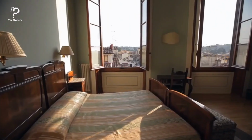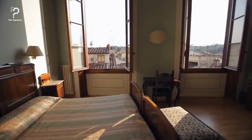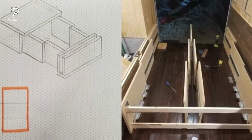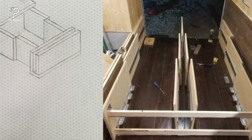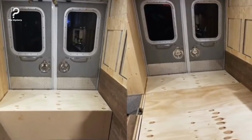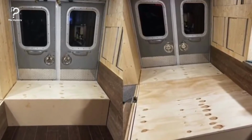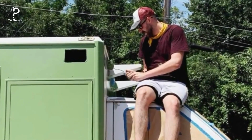Back inside the ambulance, it was time to build the bed. Michael decided on a telescoping bed that could be folded up into a bench during the day. For the base, he built 3 heavy sliding drawers together. Once this was done, Michael installed plywood on top that could be laid out with the bed. The sliding drawer compartment would hold his pillows and blankets, and the bench to the side of the room held the mattress. Just a few more finishing touches were left to put on the ambulance.